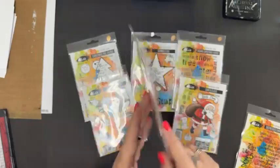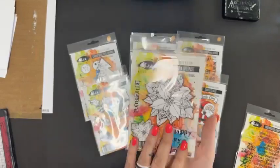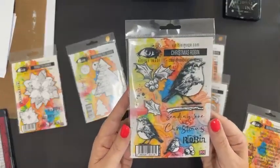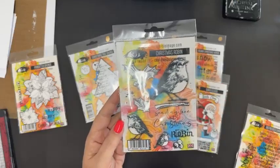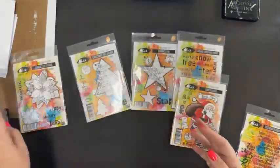These are 15% off. So the Poinsettia Grunge, and they're all clear stamps. So there we go, there's that one available. We also have this Christmas Robin. This one's probably one of my favorites at the moment. This is a super cute little image. It's got some lovely Christmas sentiments on it and some little grungy bits there as well. So a lovely clear stamp.